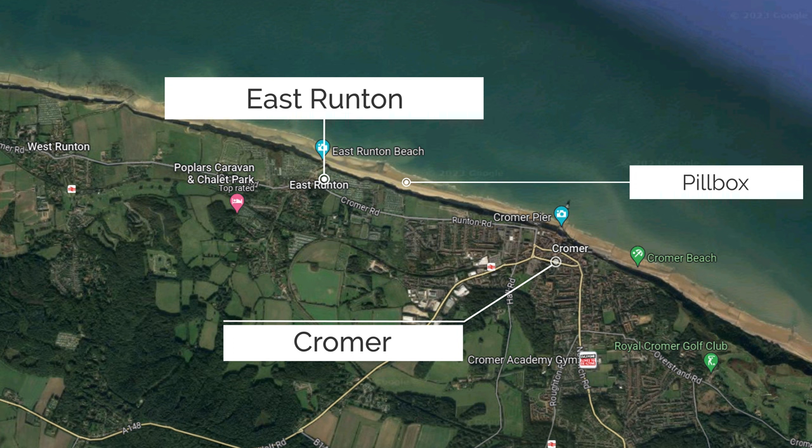Now, this pillbox wasn't always down here. It was in fact up on the cliff top, as the majority of them would have been. And it has come down at some point a few decades ago, down the cliff, buried itself into the beach. That's why it's at the angle it's at. And then over time, it was covered in sand up until recently.